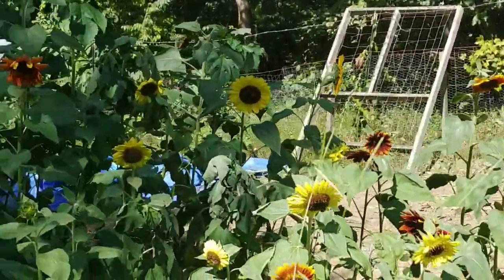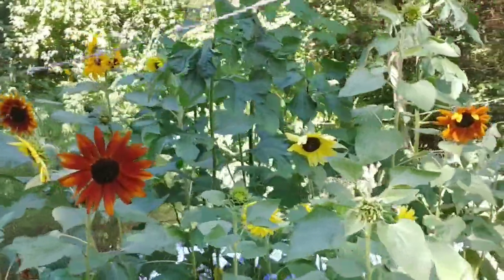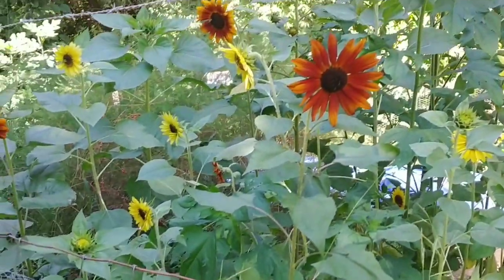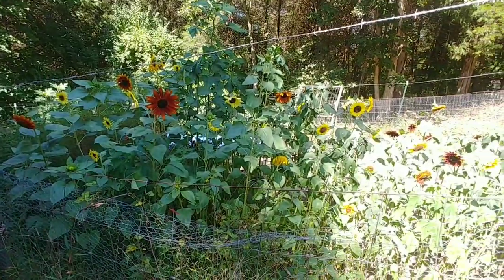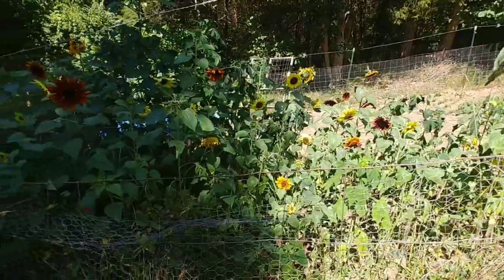So these are always pretty good. I try to time it about, I do my summer ones so that they bloom June and July, and then I do another batch that I try to get to bloom September into October. So these are the September into October ones.